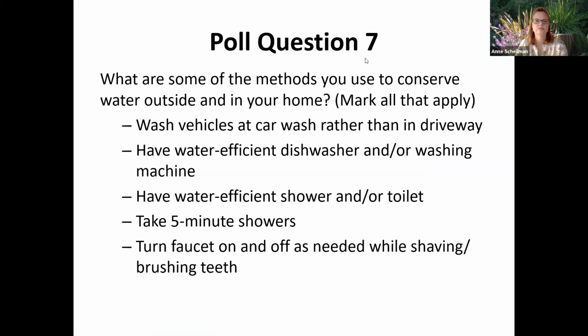Question 7. What are some of the methods you use to conserve water outside and in your home? Select all that apply. Wash vehicles at a car wash rather than in the driveway? Have a water efficient dishwasher and or washing machine? Have a water efficient shower and or toilet, or take 5 minute showers? Turn the faucet off and on while shaving or brushing teeth? Click on any of those or all of those.